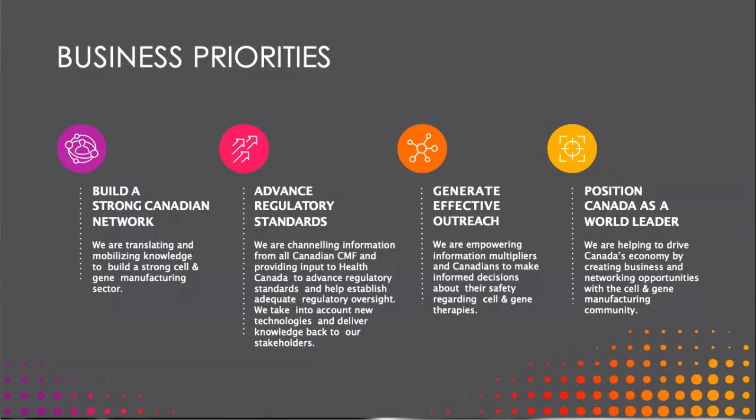One of the ways that we're doing that is through systems like our webinars, and we also have training programs and partnerships with other groups. Through all of this, we'd like to position Canada as a world leader in cell and gene therapy.